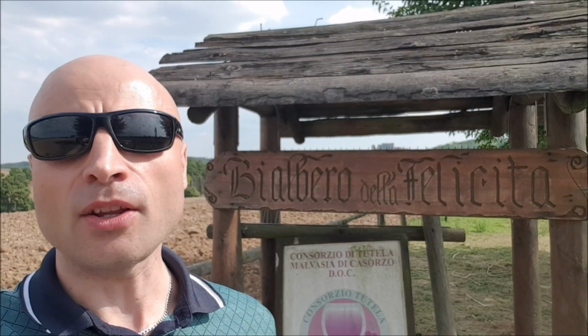I just wanted to tell you that, of course, to see the difference between the two trees better, you should come here in spring, at the beginning of spring, because the mulberry tree still doesn't have any leaves, but the cherry is already in blossom. It's amazing. So anyway, from Casorzo, that's all.